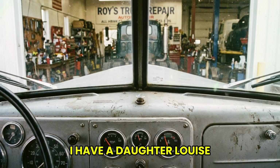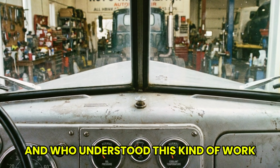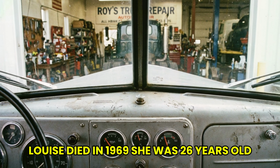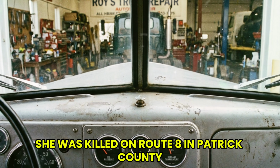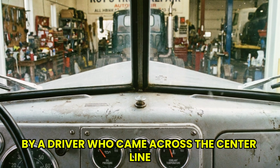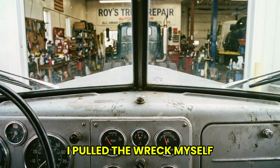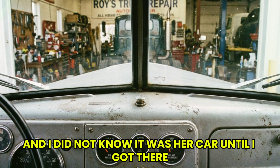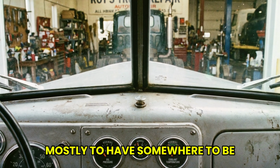I have a daughter, Louise, who would have wanted the truck and who understood this kind of work the way some people just understand it from the time they are small. Louise died in 1969. She was 26 years old. She was killed on Route 8 in Patrick County by a driver who came across the center line on a wet night in November. I pulled the wreck myself because I was the closest operator and I did not know it was her car until I got there. I have been running this truck since then, mostly to have somewhere to be.